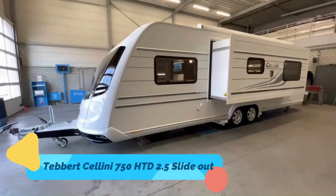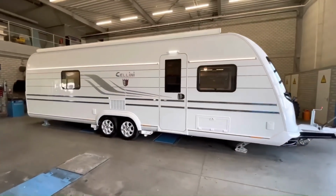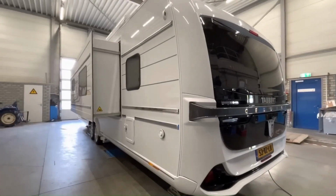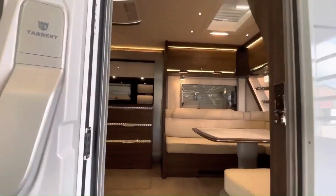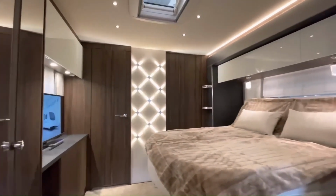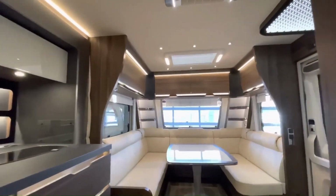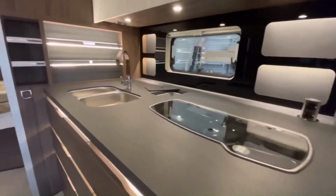Tabbert Cellini 750 HTD 2.5 slide-out. Luxury camping reaches a new level with the Tabbert Cellini 750 HTD 2.5 slide-out, a premium European caravan that feels more like a five-star suite. With its signature slide-out feature, the living space expands to reveal an open, elegant layout filled with ambient lighting, leather upholstery, and a high-gloss kitchen.